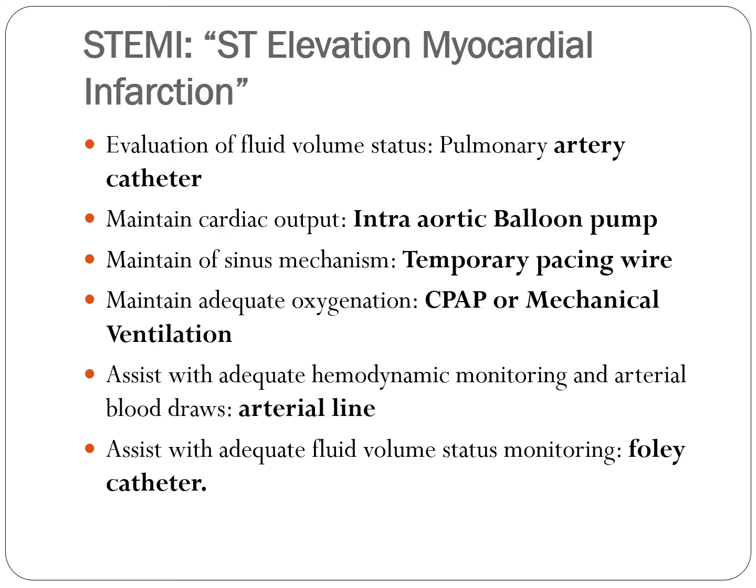If we have some arrhythmias or some angry cells that are causing problems with our electrical conduction, they may need a temporary pacing wire, all right? They may need mechanical ventilation or CPAP to maintain adequate oxygenation. They may need an arterial line so that we can actively manage blood pressure changes. And most of these patients end up with a Foley catheter.